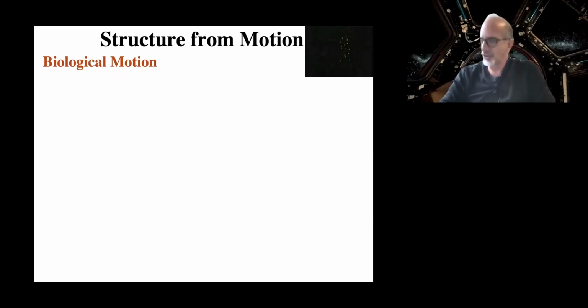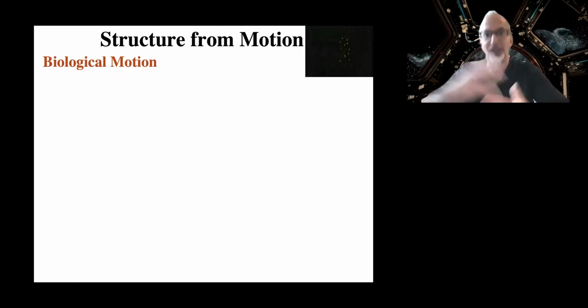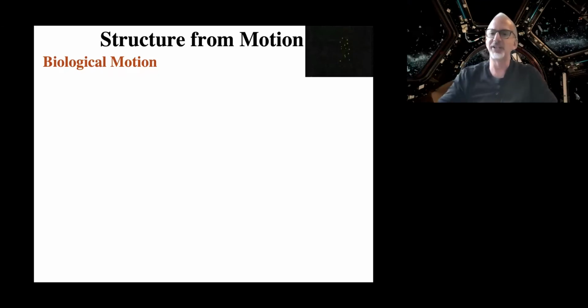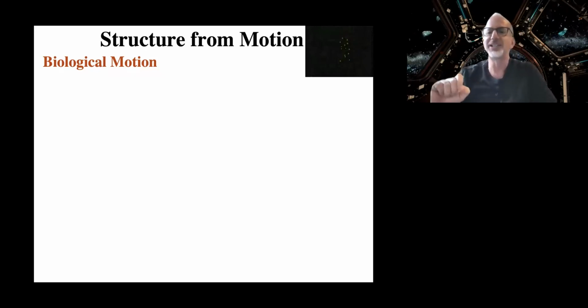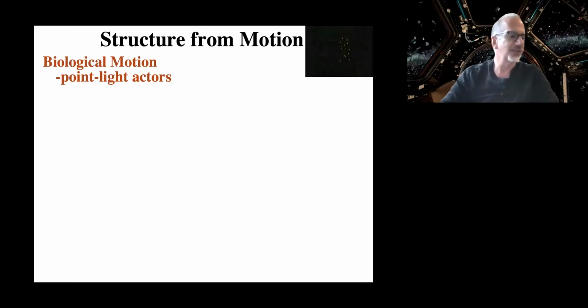So as it turns out, our brain is really, really sensitive when it comes to detecting this sort of motion. It can tell a lot more than you'd ever expect. And in fact, it can tell information that you might think would only be available, say, in a fully illuminated video or something like that, or in a live situation, certainly. But again, what's happening here is motion is being isolated. So these are, again, point light actors. This is what we call it.